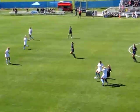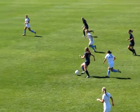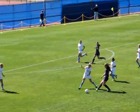That's the number 2 running across the half line. Can she slide a pass in? No. Good pressure by Fort Lewis to force a bad pass there as the ball's getting ping-ponged around the middle of the field. It's with Mines. They're about 40 yards out, now about 30. There's plenty of defenders back.